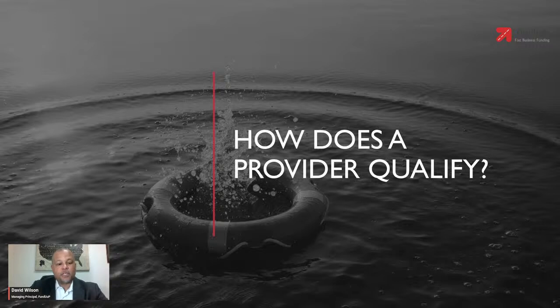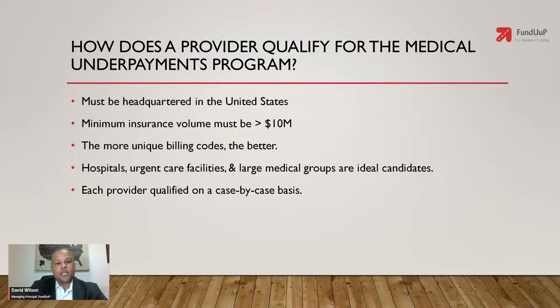All right, so who qualifies for this? I know you're probably getting a little excited now. Well, you have to be in the United States, headquartered in the US. Ideally, doing more than $10 million in insurance payments per year. We evaluate each provider on a case-by-case basis. So if you're really interested, we'll have a conversation with everyone. But to make it worth your while and to make it worth our while, you should be doing upwards of $10 million per year with as many billing codes as possible.